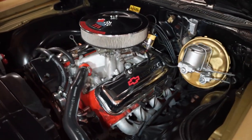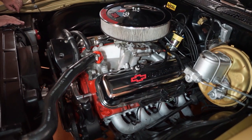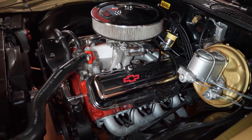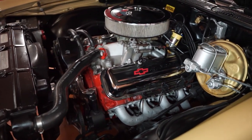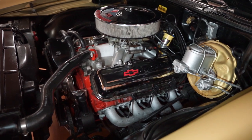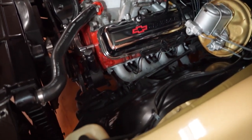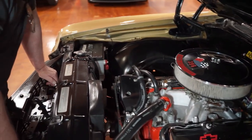It has a sidewinder type Tarantula intake manifold on it, a double pump Holley carburetor on it. I'm going to call it a 750, but without checking the numbers, I don't know for sure. But I'm going to guess it's going to be at least a 750 on this type of a motor. The inner fender panels are painted semi-flat black, just the way they should be from the factory. Newer battery in it, an Interstate battery.